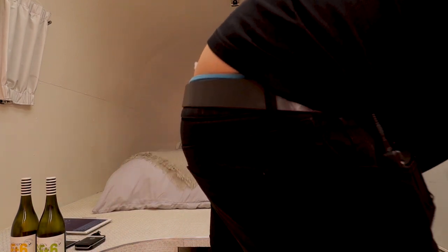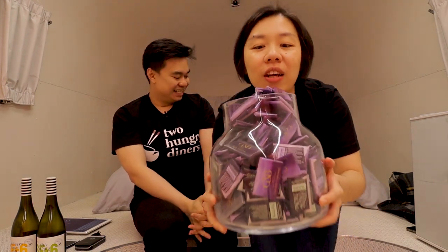Cool, that's it. And the last one is the huge jar full of chocolate. Come on guys, this is crazy. I don't think we can finish this in one night. Wow. It's nice for them to provide all these amenities.